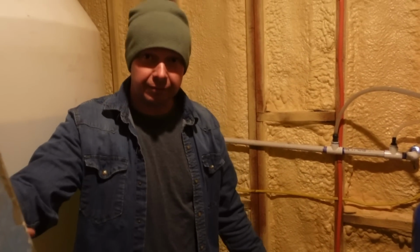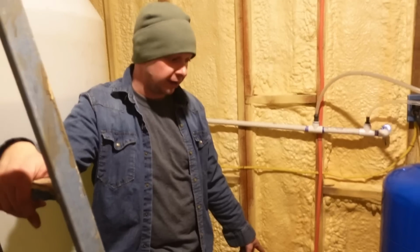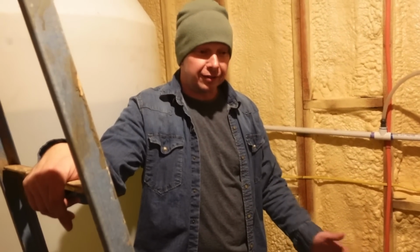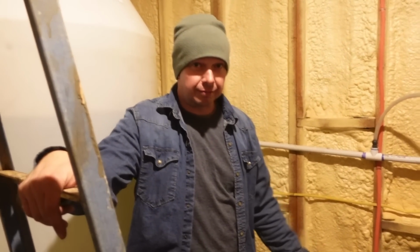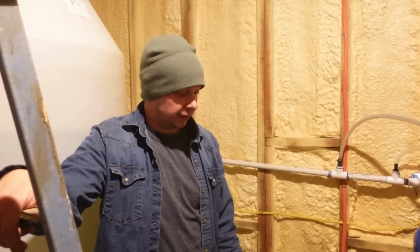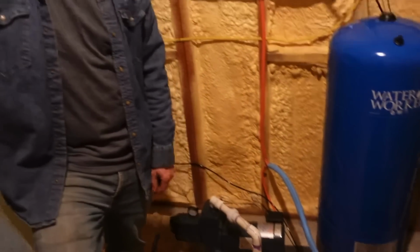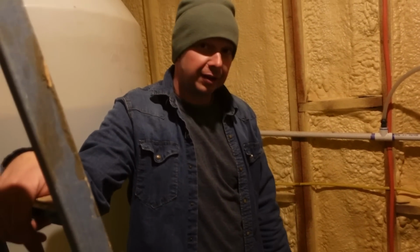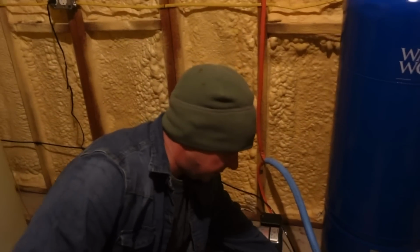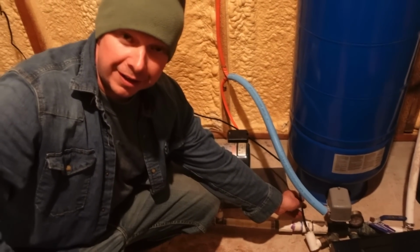When I first installed this, I had the electricity ran to the pressure switch on the pump, and this pressure switch was just back and forth chattering and arcing. So I had to run it to the pressure balance switch, and it is working now. So I'm pretty excited. And I forgot to say, I also installed a drip line going back into the wellhead.